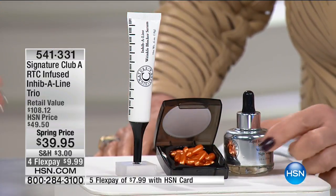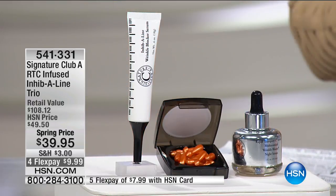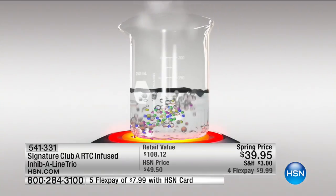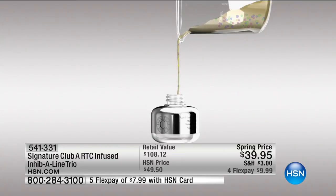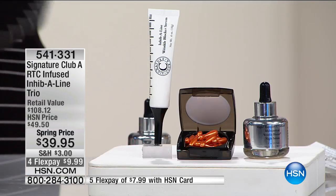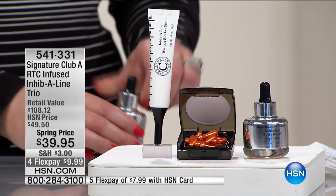What this is, let's show our video, is all your vitamin C ingredients boiled down in one pot like a stew, a soup of powerful vitamin C ingredients. We take everything, boil it down, boil it down. What do you get? You get a vitamin C thick serum, a reduction of all the C, the rapid transport C that goes deeper and works faster on your skin than anything else, put into one powerful serum. Why is a serum like this stronger? The molecules are smaller, so it can go deeper into the skin and work better than any other cream or oil or anything else there is.